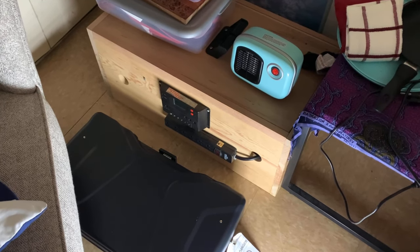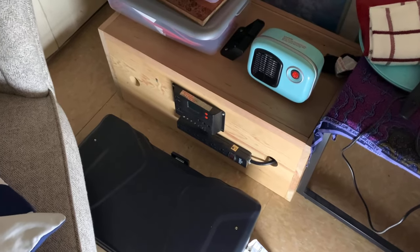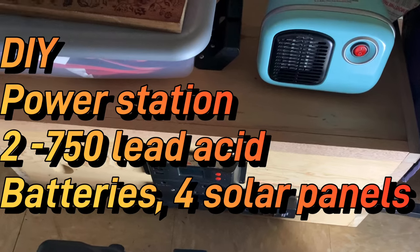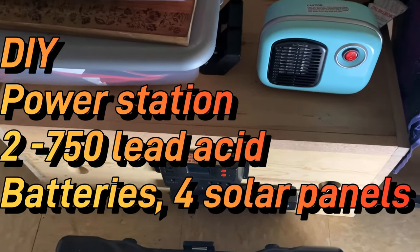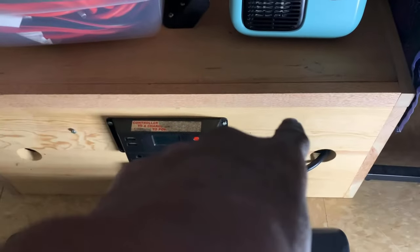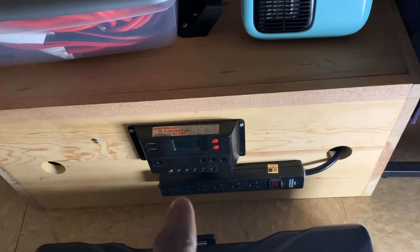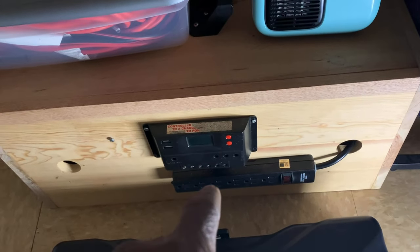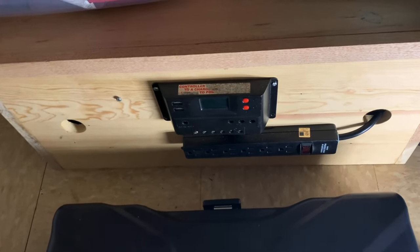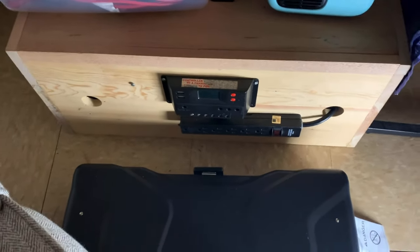So over here, I have my DIY 1500 watt power station. Inside, I have two 750 watt lead acid batteries, yes, I know, but also a 500 watt inverter. Everything's in the box. I don't want to move all this stuff. And you can plug up to a few devices. This is cable, solar powered ready. I have 425 watt solar panels.